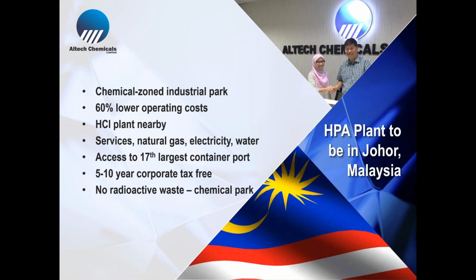But the most important thing is we have access to the 17th largest sea container port in the world, which is about 30 kilometers away. That's where our kaolin comes in sea containers, and that's where our final high purity alumina product goes out in sea containers. The best part of being in Malaysia is that we will get a 10-year tax-free window, no corporate tax for 10 years.